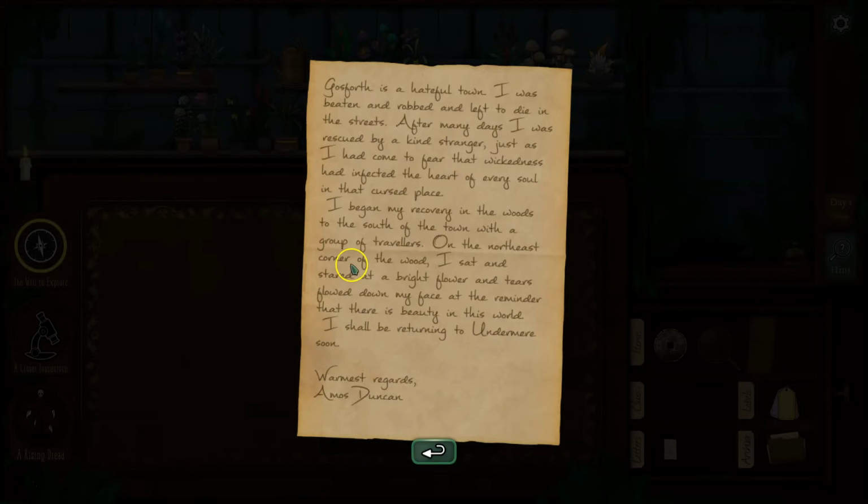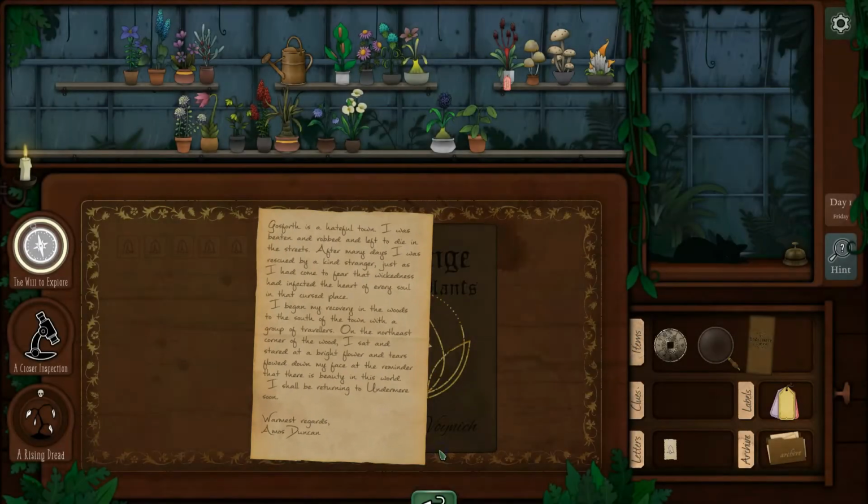So, in the woods south of the town of Gosforth, on the northeast corner of the wood, there are some beautiful flowers, so let's see if we can find them.